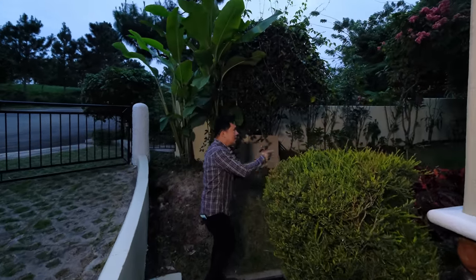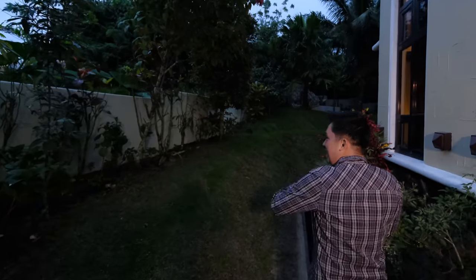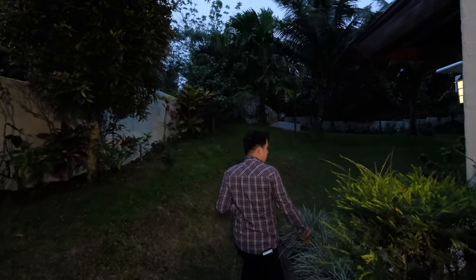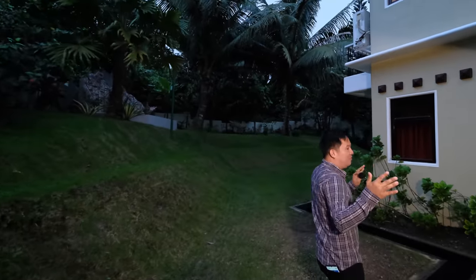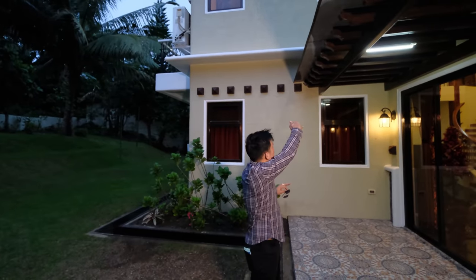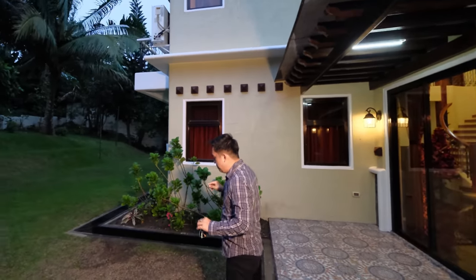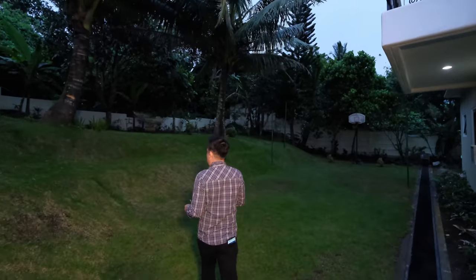Sundan nyo ako kasi iikutan natin yung buong property habang may araw pa, may liwanag pa. And then, this is the fence. You have ornamental greens right here. And you have the lanai. Over here can be your alfresco dining area. It's covered. Look at that, kaya safe kayo from any elements, from the rain, even from the sun. Pero ang ganda ng aming experience dito sa area na to because ang ganda ng weather.